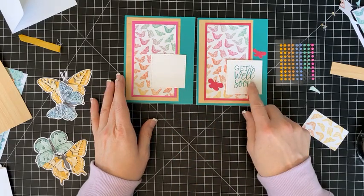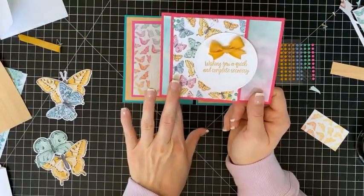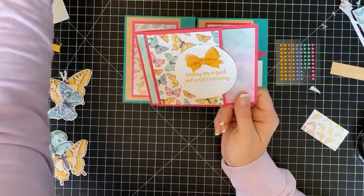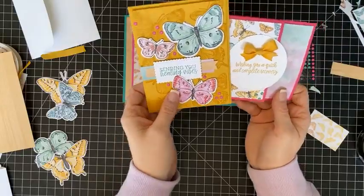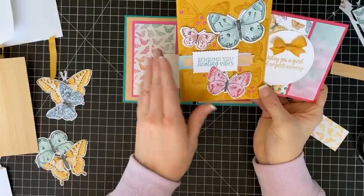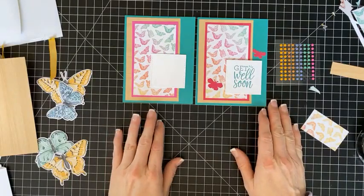Again, I stamped in Bermuda Bay. On this one, I stamped in Bumblebee. And then on the first card, I stamped in Bermuda Bay. So I used Bermuda Bay and Bumblebee ink for these cards. And that's how those look.